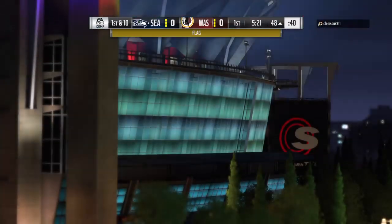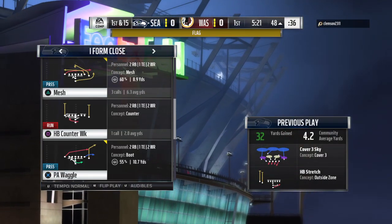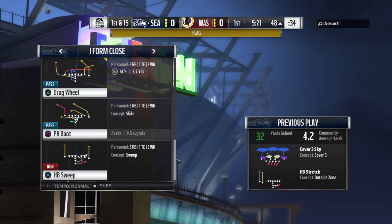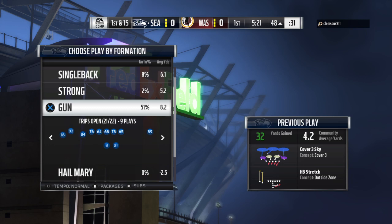Yeah, really nice gain there. Maybe anticipating a blitz, and they jumped. Yeah, and if we saw it, you know that they saw it. The bad guys might have been coming on that play. Had to pick them up, and they jumped.